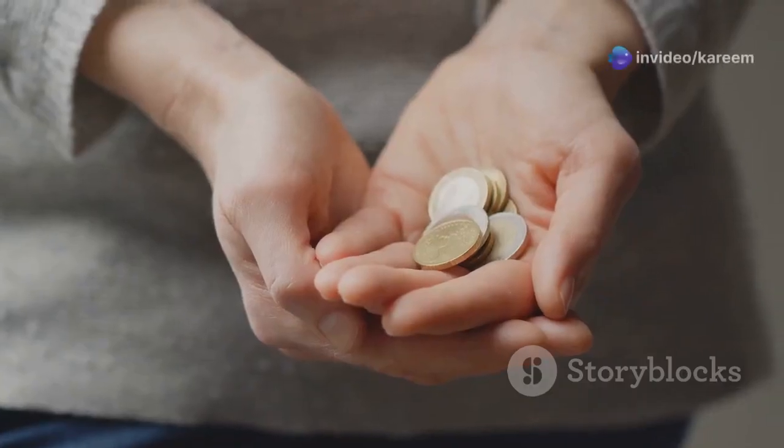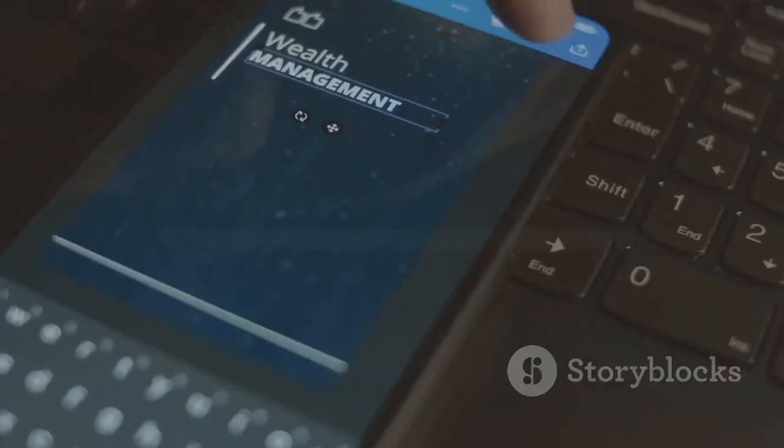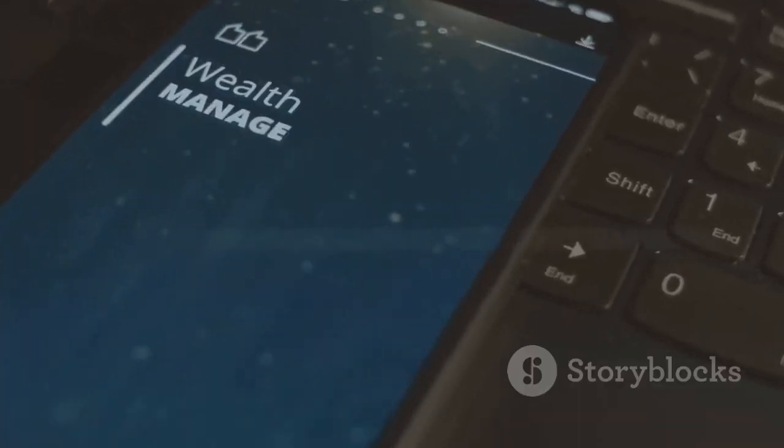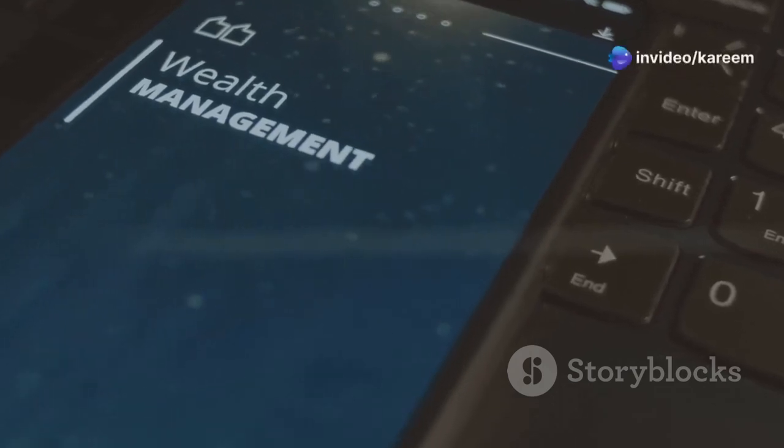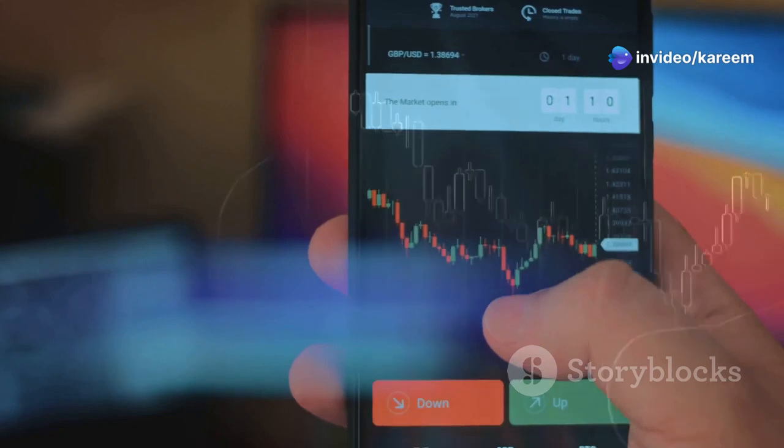One of the biggest advantages of Robo-Advisors is their low cost. Traditional financial advisors typically charge a percentage of your assets under management, which can eat into your returns. Robo-Advisors charge a much lower fee, usually a small percentage of your account balance or a flat monthly fee. This makes them a much more affordable option for investors of all sizes.